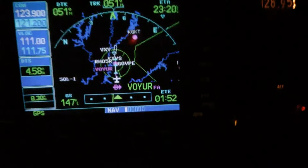Golden Eagle 2R, Tango November, taxi to the ramp this frequency. 100 feet into the ramp with the frequency.